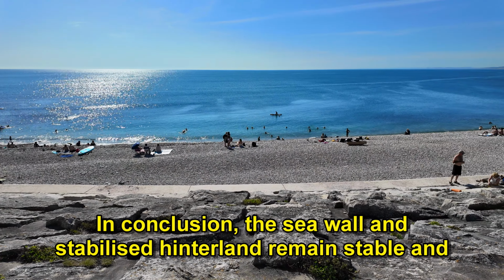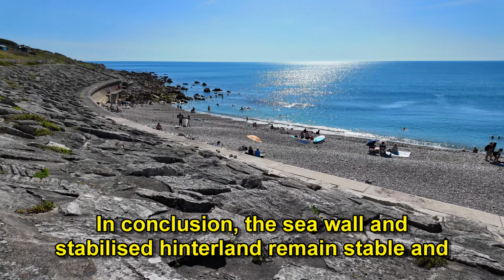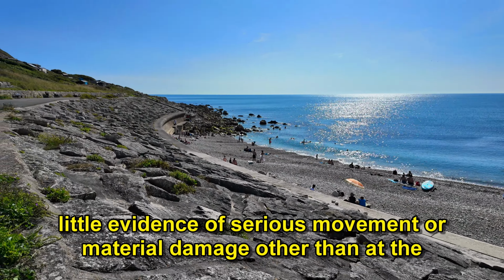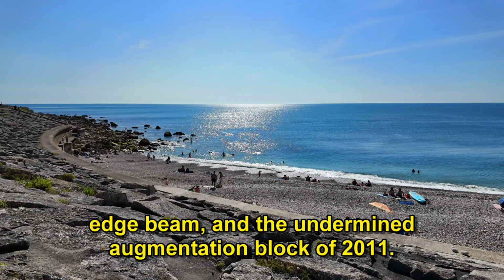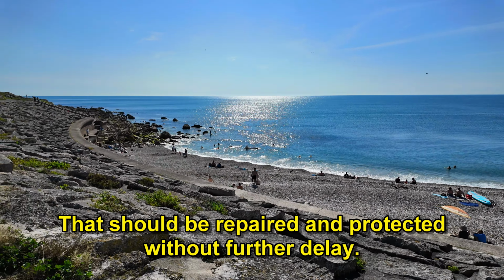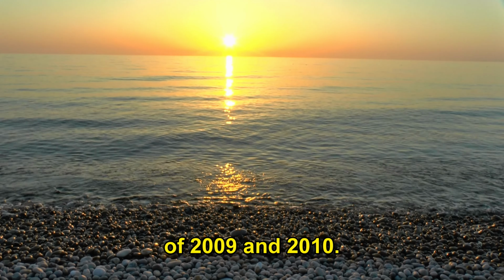In conclusion, the seawall and stabilised hinterland remain stable and robust, showing little evidence of serious movement or material damage other than at the exposed piling and edge beam and the undermined augmentation block of 2011. That should be repaired and protected without further delay. Overall, there has been minimal change since the Black and Veatch condition assessment reports of 2009 and 2010.